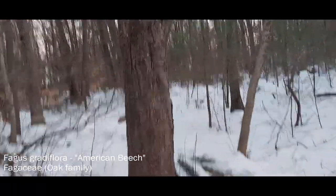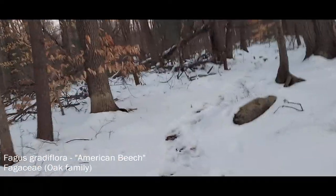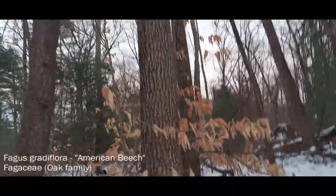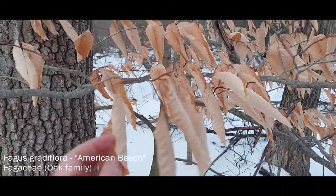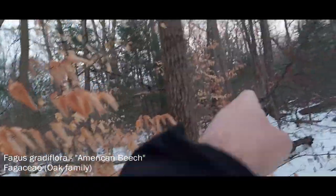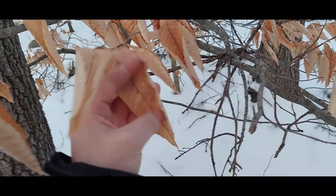All right, I gotta hurry this along because I'm losing light here. But we're in a part of this swampy area that I came to a few weeks ago. Well, here's one of the Fagus species. Here's a beech tree, probably Fagus grandifolia. Look, there's one over there. The leaves persist on these guys pretty well. Definitely one of the beech trees.